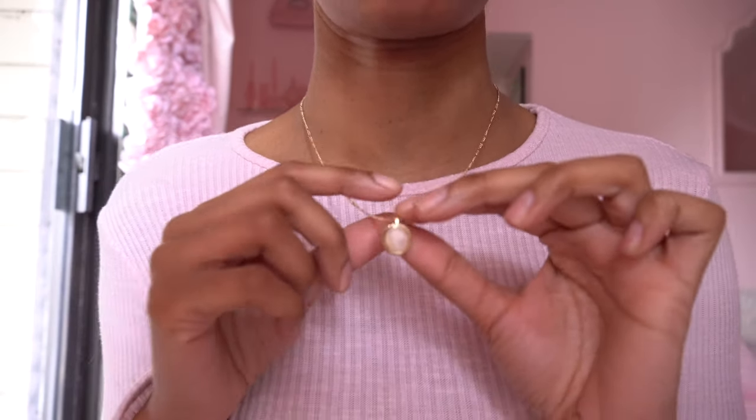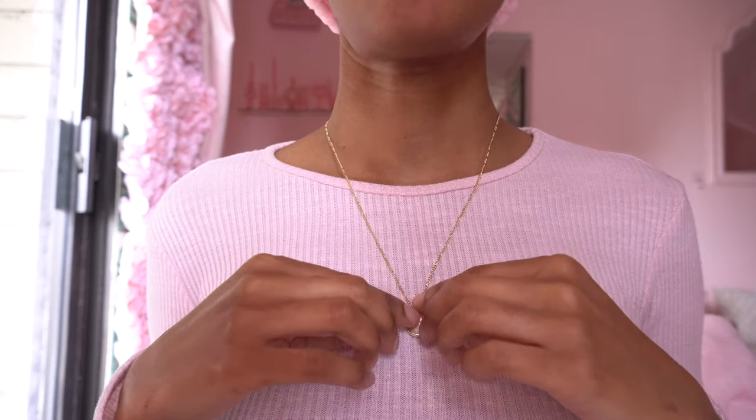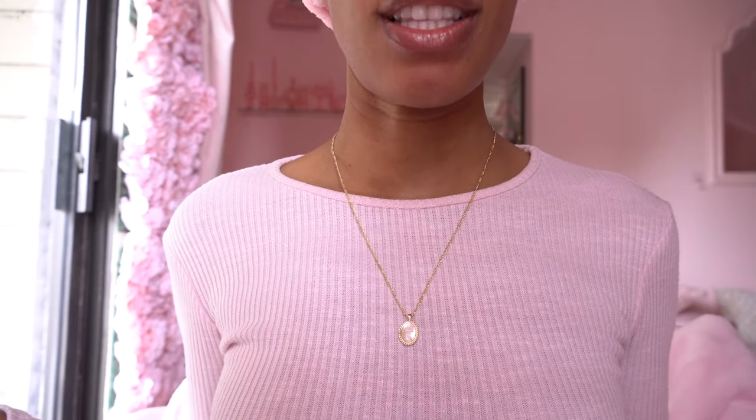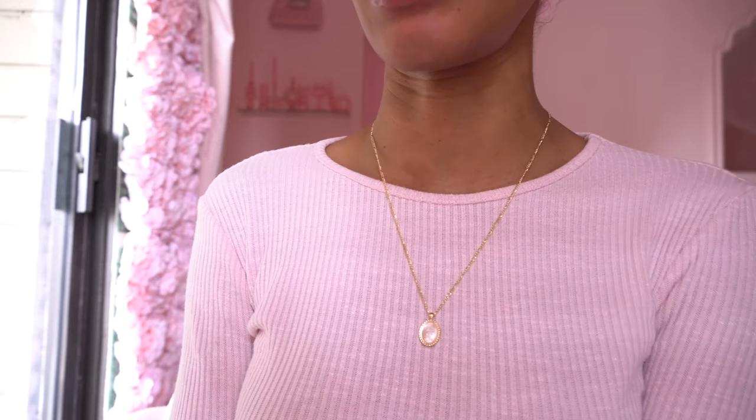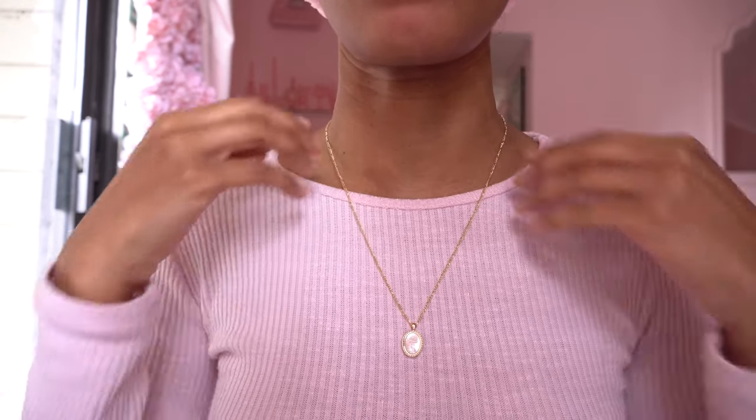I don't know if you guys can see, but it kind of reminds me of a locket, but it's not a locket. It's cuter. I love this one. It's so dainty and pretty, and I feel like I can wear it with a lot of things in the spring.